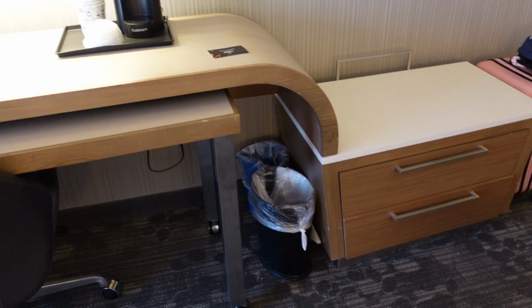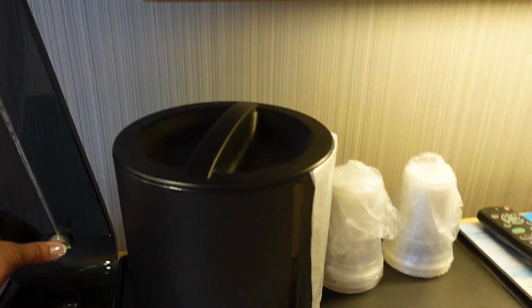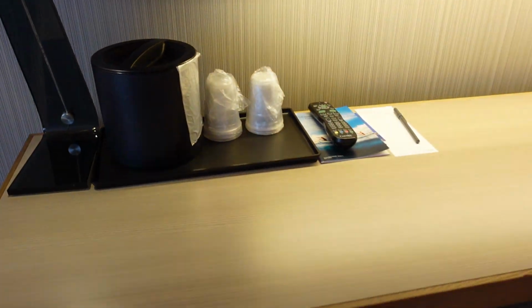Two waste paper bins, seating, a pull out desk, because that's on wheels, you'd pull that out. Coffee making machine, TV, ice bucket, lamp. Should we put this on? How do we put this on? Oh, it's already on. Yeah, I can't work out how to do it.